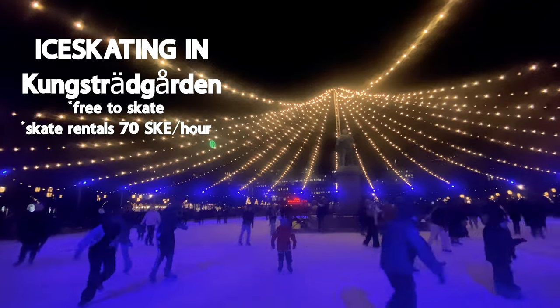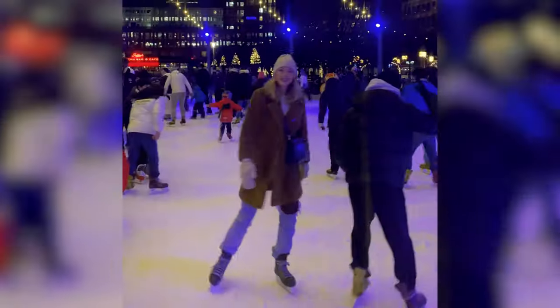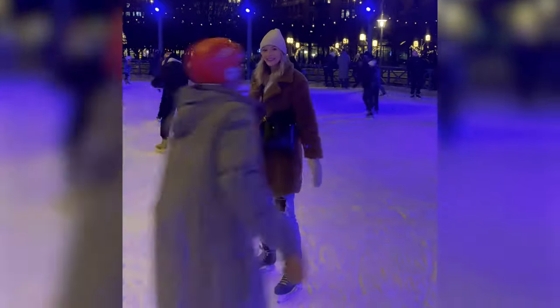You'll come across a couple skating rinks in Stockholm, but we went to this one right outside of Old Town in Kungstradgarden. It was actually free to skate and cost about $6 USD to rent skates for an hour.